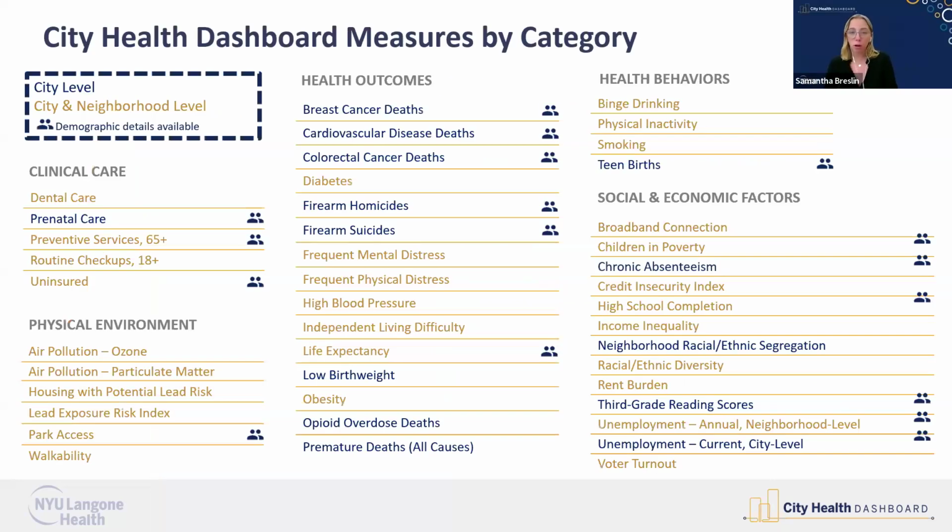So you can see all of our measures that are available here. We have over 40 measures. I think it's actually 43 or 44 at this point. And all of the metrics are balanced over these domains of clinical care, physical environment, health outcomes, health behaviors, and social and economic factors. And all of the measures that are listed in navy are available at just that city level, whereas the measures listed in gold or yellow are available at both the city and the neighborhood level. And where you see that people icon, we have demographic breakdowns available for those measures as well.